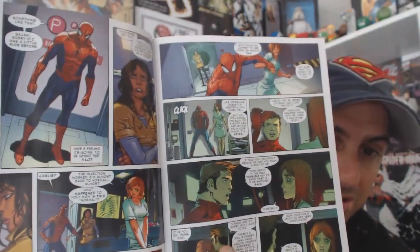But from that second on, I felt this issue was very rushed. I was so hoping that it wasn't going to be this way, and I'll explain as I go, if it makes sense to you. So right away he finds Carly Cooper, and she is being cured from her goblin disease. Peter Parker has words with her, reconfirming with Carly that, hey, I'm Peter. Right away she's like, okay, I believe you.